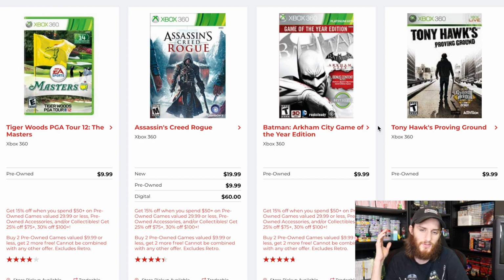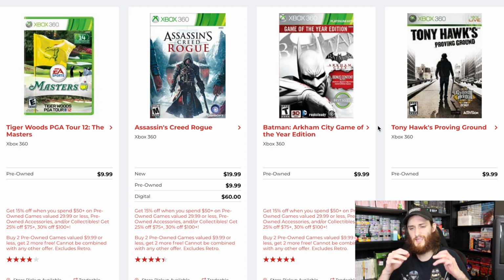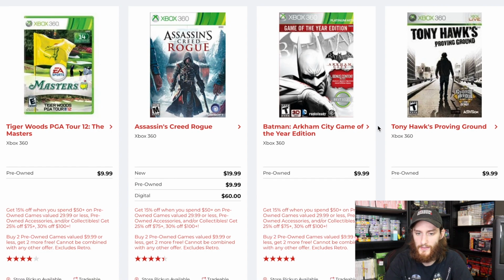Batman Arkham City. We talked about Arkham series games already, so we're skipping that. Tony Hawk Proving Ground. This is a mixed bag. If you like Tony Hawk games, you probably would like this, but don't expect Tony Hawk 2 or 3 Pro Skater or something like that. This is kind of when the series was getting worse and about to fall off the map. You know I'm talking about Tony Hawk's Pro Skater 5 when I say that.